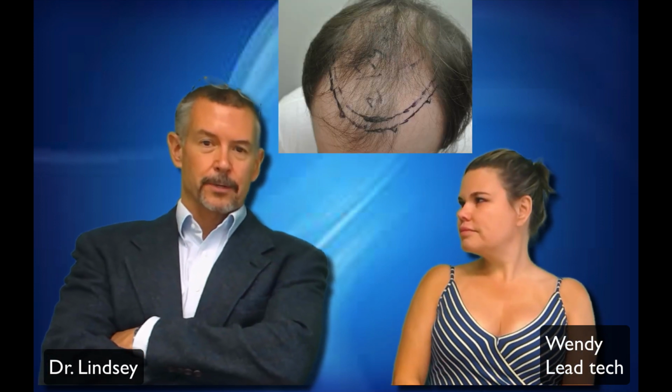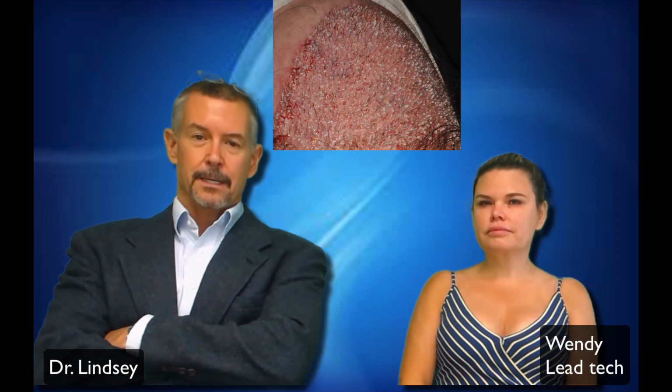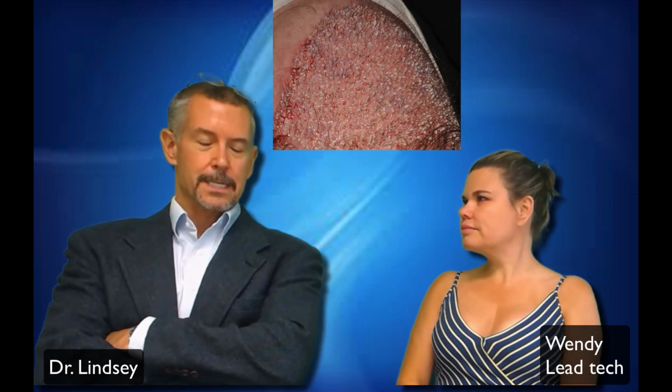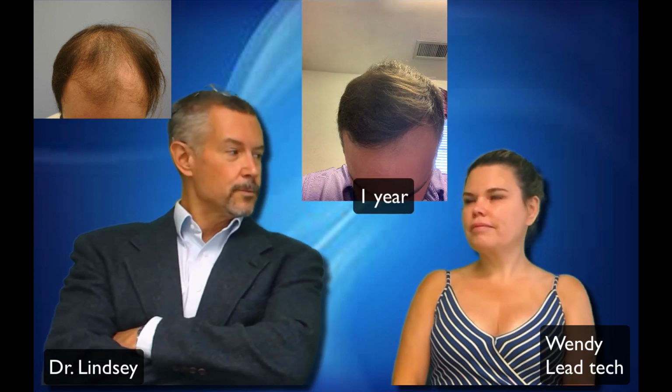And so we did 3,000 grafts right up front. And this is him at the end of the case. And I think he stayed a few days to clean, but he did a decent job. And then he sent these pictures at 6 months, and it's growing. And then he just sent these pictures at 1 year, and was really happy.